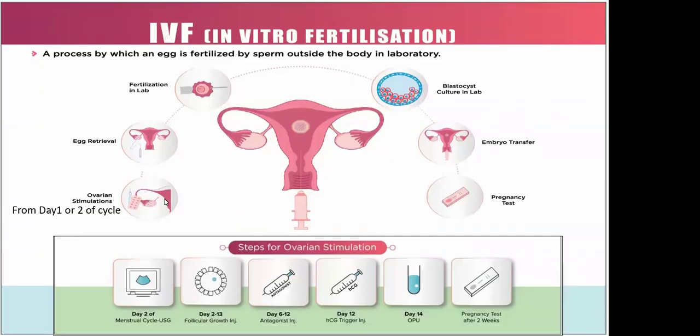Now, as I was telling you, the difference between a fresh and a frozen, and how exactly do we plan the patient cycle? When should they come? How long should they stay here? So basically, first the teleconsultation is done. If they are able to do the investigations there, everything before coming here, then they can directly reach here on the first or the second day of their cycle, because that is the time when this process starts.